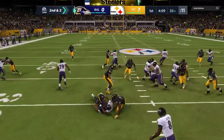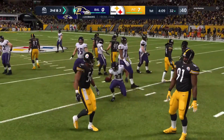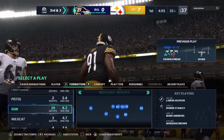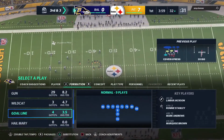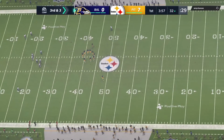First carry for the former Buckeye, J.K. Dobbins. And maybe shades in the steel curtain here as the Steeler defense drops him behind the line again. Stephon Tuitt came out of Notre Dame as another one of those really tall defensive ends, and you just wonder, would they be able to have the leverage to bend and make plays? I think he just gave us an answer with that tackle.